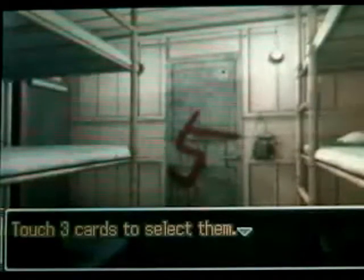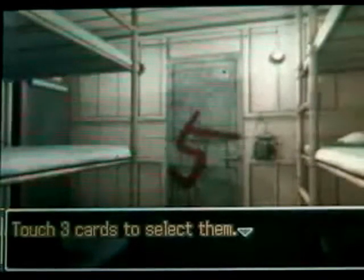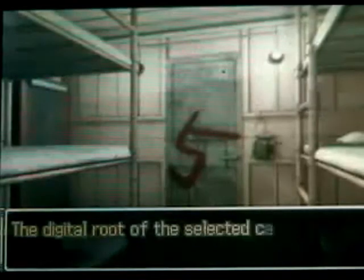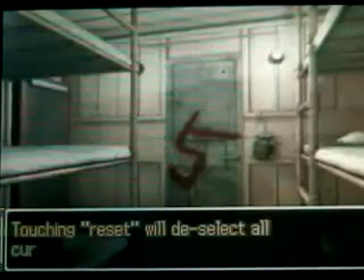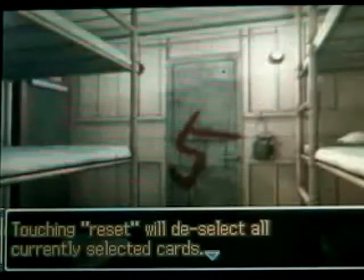Operating instructions. Okay, touch 3 cards to select them. Digital root of the selected cards will be displayed on the top screen. Touching reset will deselect all the currently selected cards. After you've selected 3 cards, touch the device.